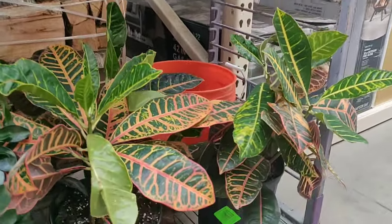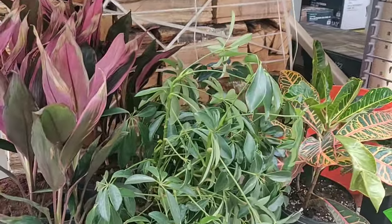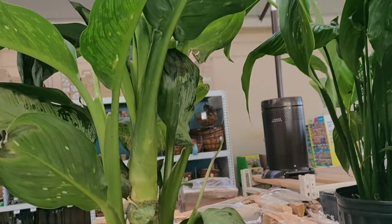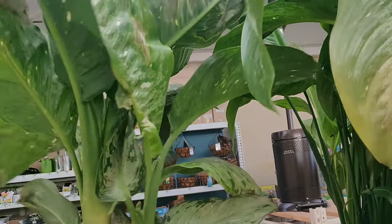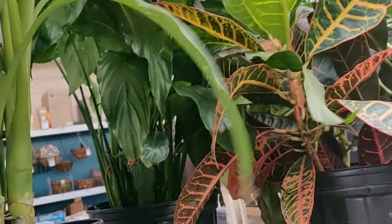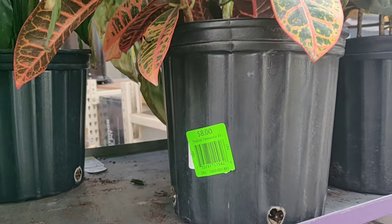They've got some crotons on clearance for $4, a Schifflera for $8. Some Cortelines for $4. This is a Snow Diffenbachia for $4. I would rescue all of these, but I'm completely out of room in my house right now. Got a Peace Lily.